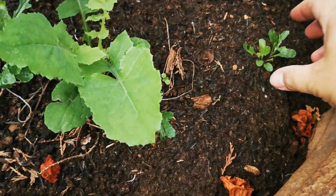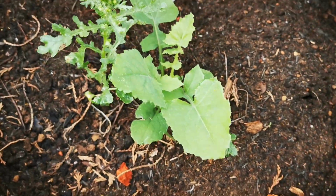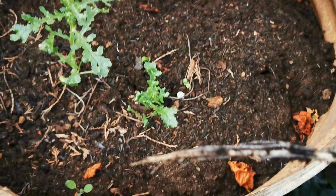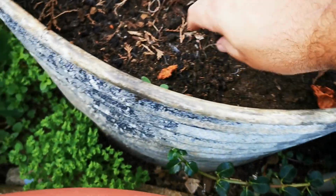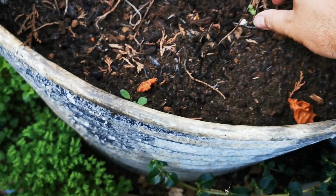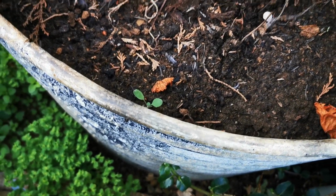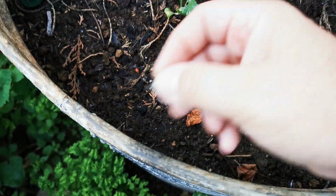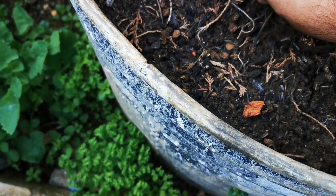In here, oh, nice little weed, goodbye. Another weed, yeah, look at all that root that come out. You will not be growing, or you, or you, or you, and definitely not you.